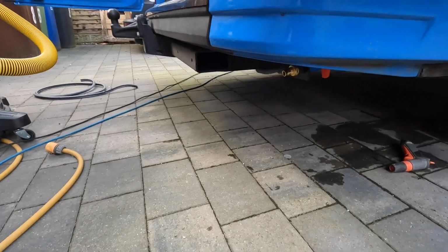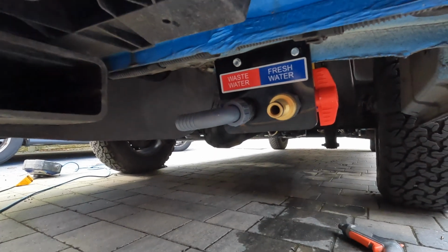And we're not far off now, lad. We're nearly there. I don't know if I've covered this before, but I fitted that fresh water and wastewater outlet now.